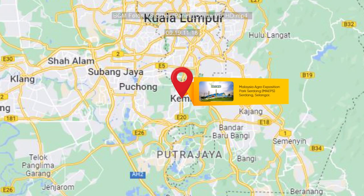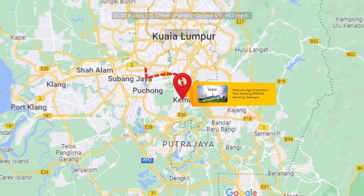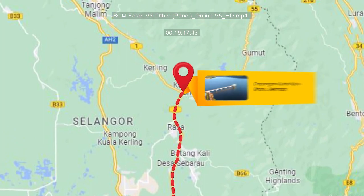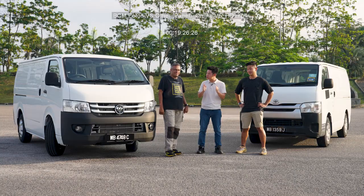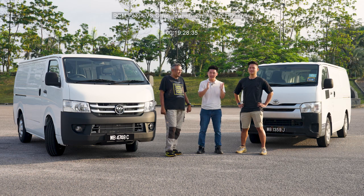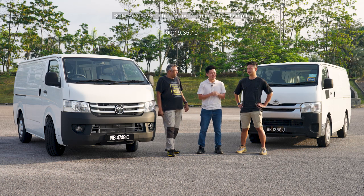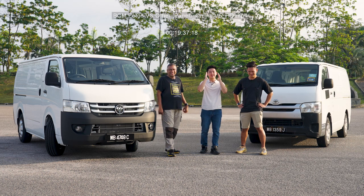To test the fuel consumption, we're taking both vans on a short road trip all the way from Serdang to Empangan, Kuala Kubu Baru at a constant speed, guys. At a constant speed, alright? Constant high speed, not... Yeah, constant high speed. Alright. So we suggest everyone to drive between 90 to 110 km per hour. No emergency braking, alright? No sudden accelerating, just cruising. That'll be easy for you, no sudden acceleration. Torturing. Alright, let's head on to the test.